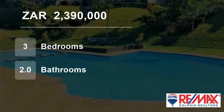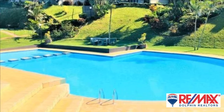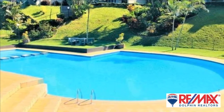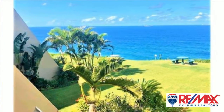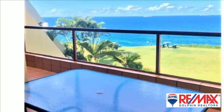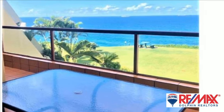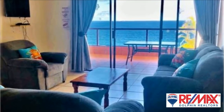Welcome to this 3-bedroom flat for sale in Umdloti Beach, Umdloti, KwaZulu Natal, South Africa for R2,390,000. 3-bedroom apartment in the picturesque town of Umdloti. This popular block in Umdloti presents to you a frontline apartment, with 3 bedrooms, main ensuite, 2 bathrooms, open plan kitchen and living area which capture the amazing sea vistas.